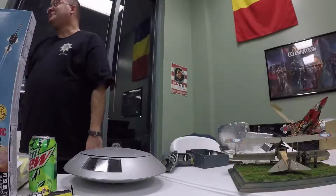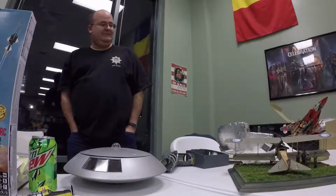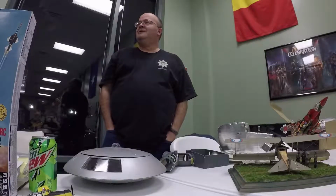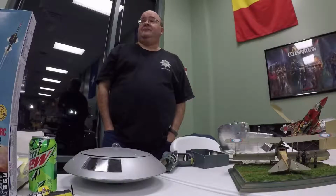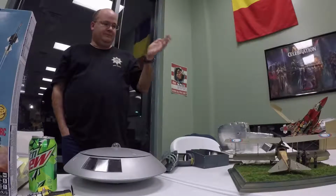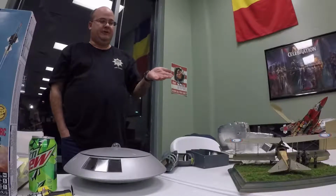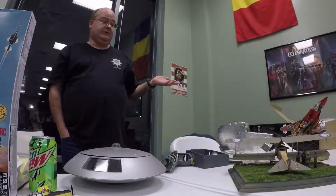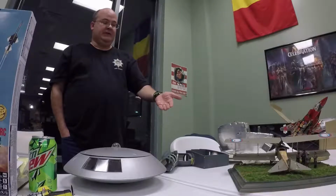HK Models B-17. Yeah, I know. It's in a box. No, I meant the one you built. That one, oh boy, yeah. That's got an additional pound of photo etch. That has about a pound of photo etch and a chunk of my finger in it. But like I said, there's some nice-to-have photo etch you can put on these. It's not really necessary.